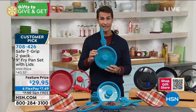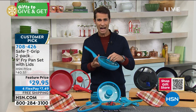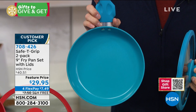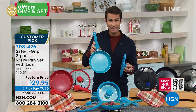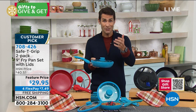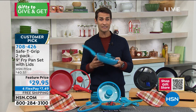Try two pans. They come out to about $15 each. Get these home, try that non-stick coating. Try that safety grip. See how easy that balance is for you, that stability is for you. See how much you use it with these big, deep sidewalls, how many servings you can get in there. You can cook an entire family meal in there. Or, as Mark showed us, 300 degrees, it's safe in the oven. Maybe you're baking at the same time.